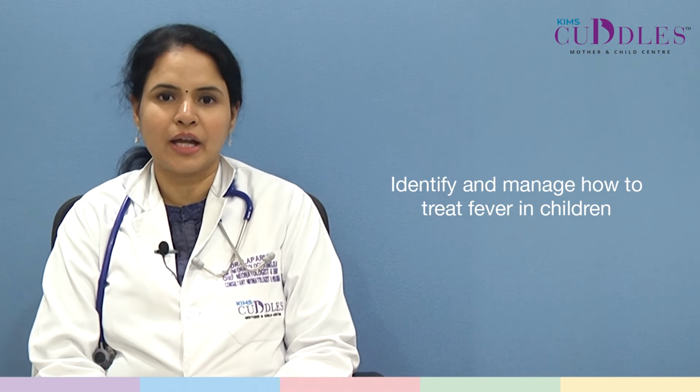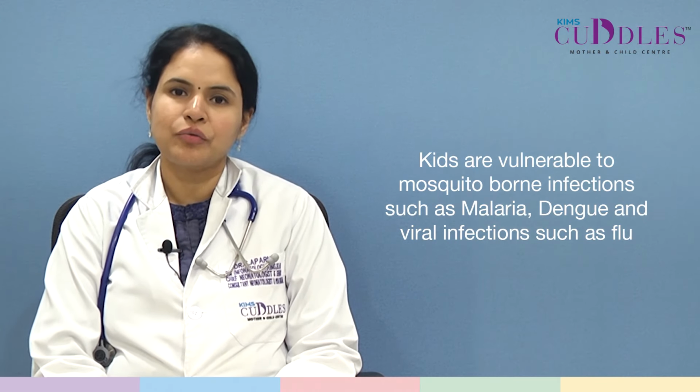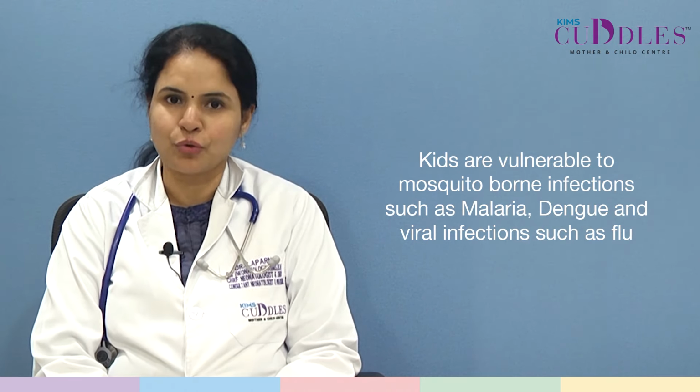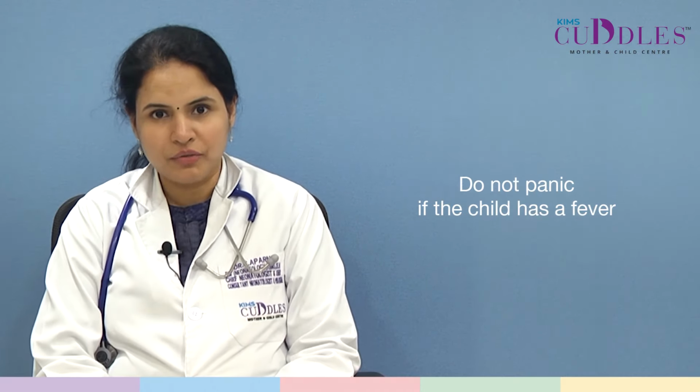It is monsoon season already and it is important for us to identify and manage how we can treat fever in children. This is one season when kids are vulnerable to infections such as mosquito-borne infections like malaria and dengue, as well as viral infections such as flu. The most important step is to remember as parents that we need not panic when the child has fever.